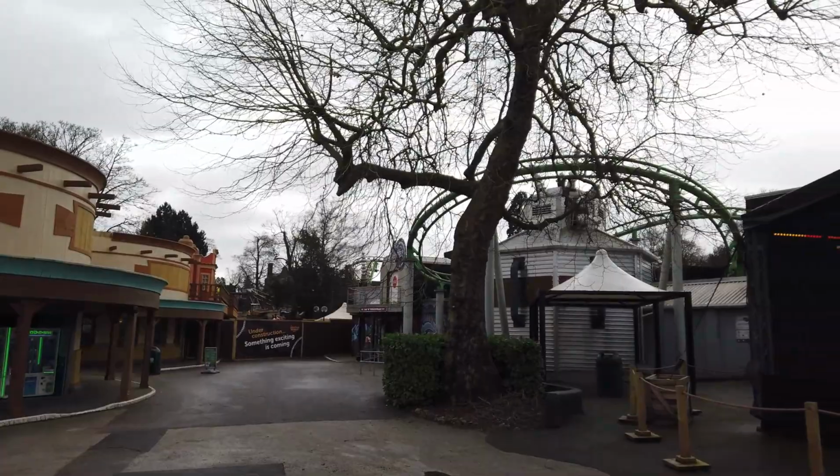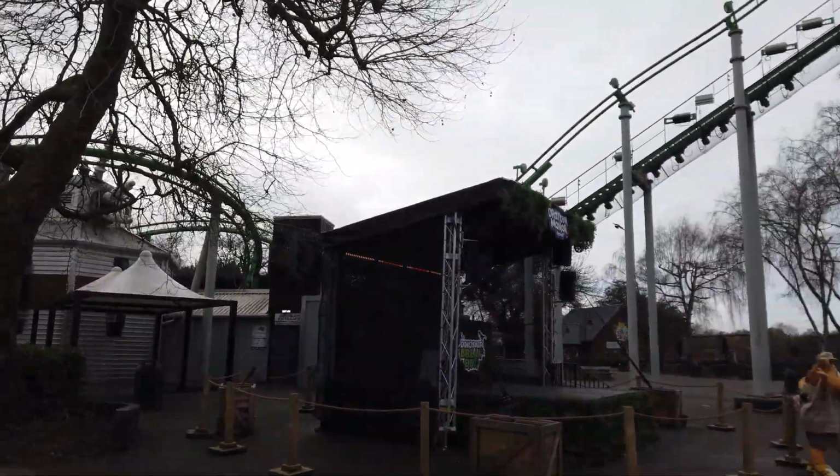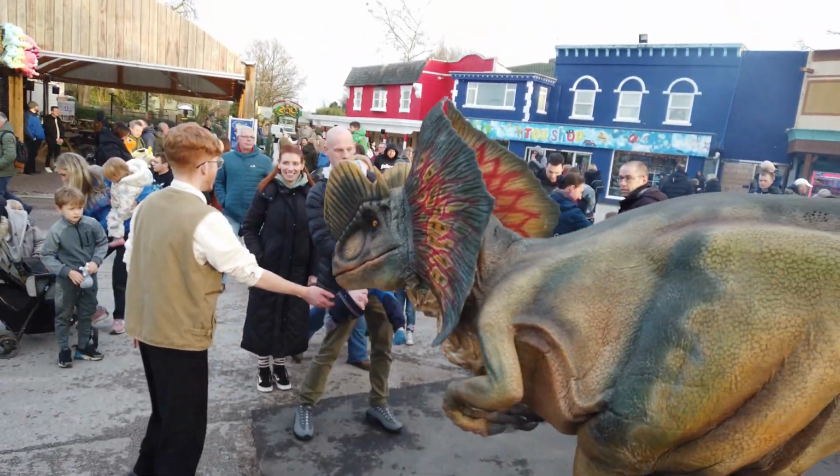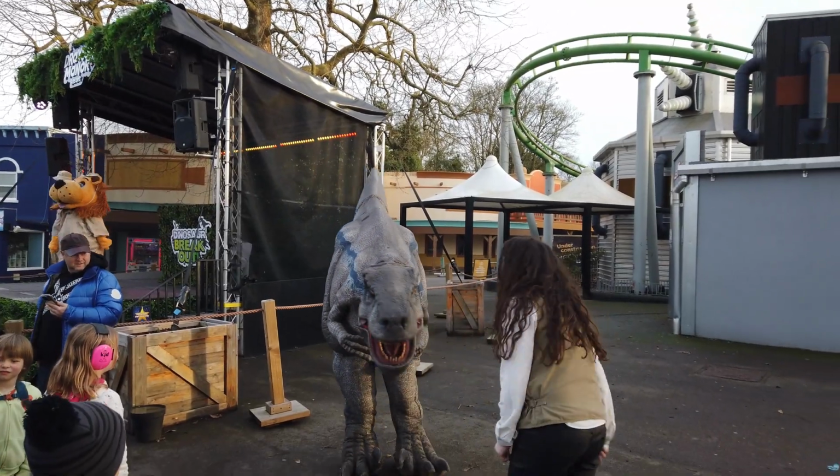If you want to go and see the coaster for yourself, Drayton Manor's open all of February half term with the Dinosaur Breakout event, so you can go and check out the coaster yourself. It is looking pretty amazing. Exciting times at Drayton Manor.